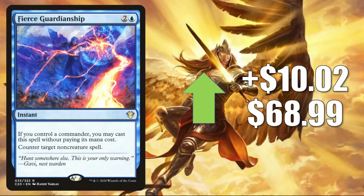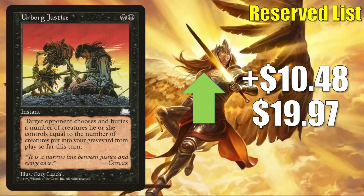Satoru Umezawa, Hinata Dawn Crowned, Go Shintai of Life's Origin, Tatsunari Toad Rider, and another good upgrade for Buckle Up or something to put in Shorikai Genesis Engine fresh builds. Pretty much, if you're playing blue nowadays in Commander, you probably want this card. Urborg Justice up $10.48 to $19.97.